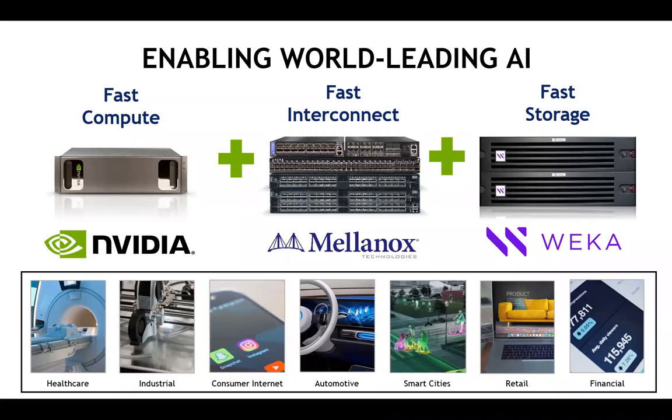Jackie? Thank you, Shailesh. I appreciate that. Choosing the right compute, networking, and storage technology plays a critical role in balancing large-scale enterprise deployment environments, enabling world-leading AI and predictive analytic workloads across each of these industry verticals that you see here at the bottom. The need for high bandwidth and ultra-low latency interconnect is essential for scalable performance across both HPC and AI applications, especially for GPU-bound workloads where data transfer has a significant impact on the total time to train an AI model.